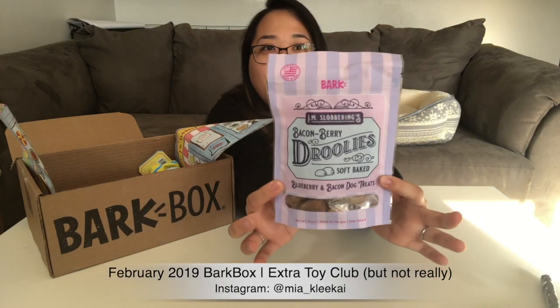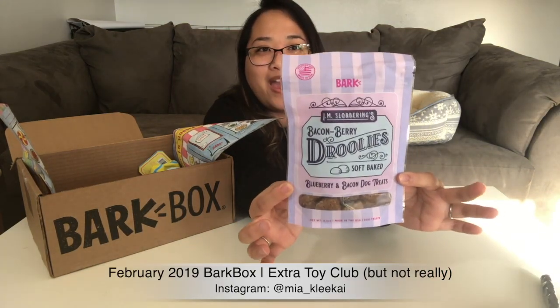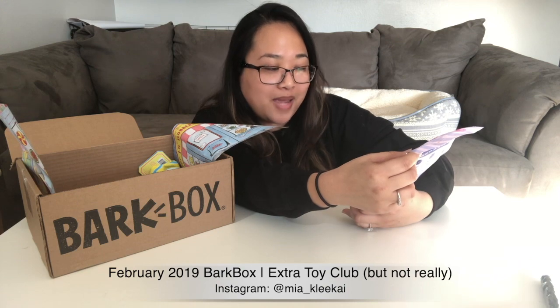Okay, if you guys have watched my other videos, I do talk about how I love their packaging, and the way they market their stuff is really cute when the theme is cute. I gotta say that. But look at this. How cute is this bag? Okay, so the first bag of treats we have is the I Am Slobberings Bacon Berry Droolies Soft Bake Blueberry and Bacon Dog Treats. Blueberry sounds delicious.